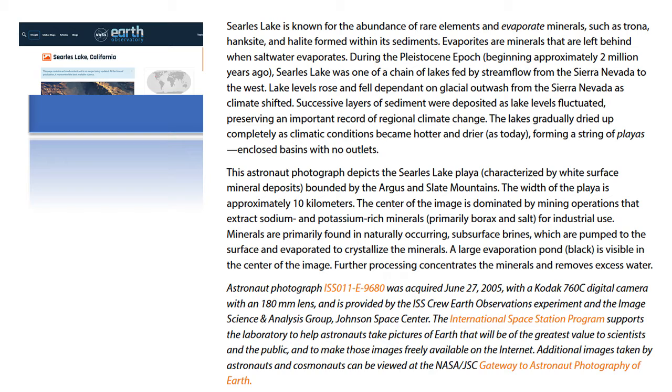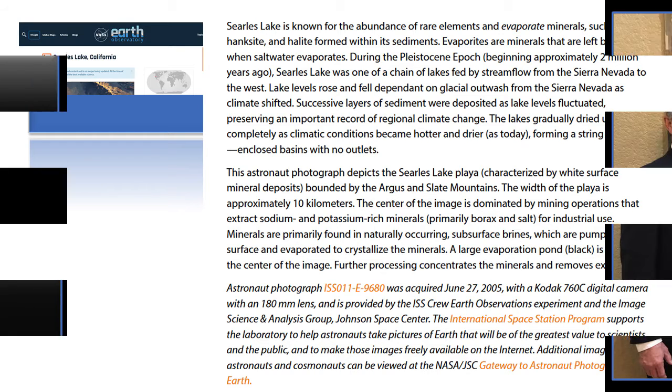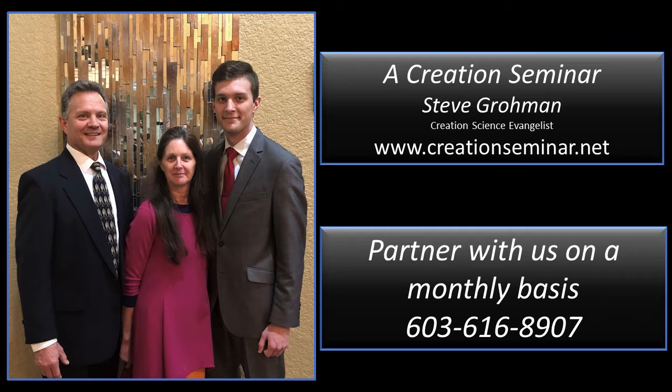Yes, we have. The International Space Station program supports the laboratory to help astronauts take pictures of Earth that will be of the greatest value to scientists and the public, and to make those images freely available on the internet. And where's that article from? This is from NASA Earth Observatory. I wonder how high up they were just to take this image. They would have been in low Earth orbit.